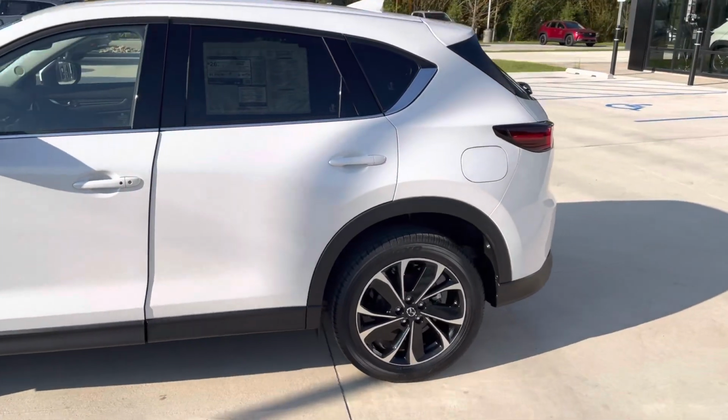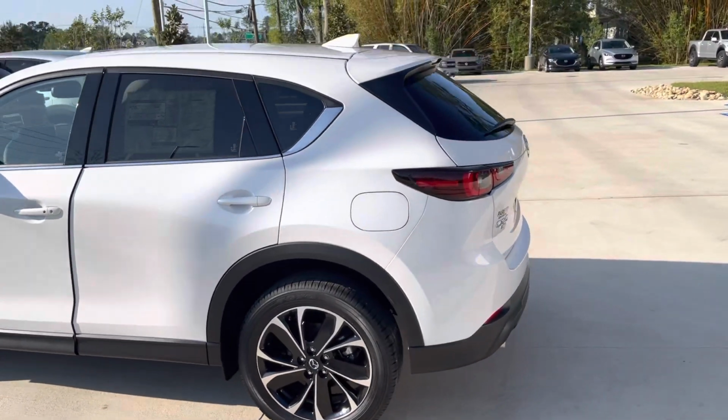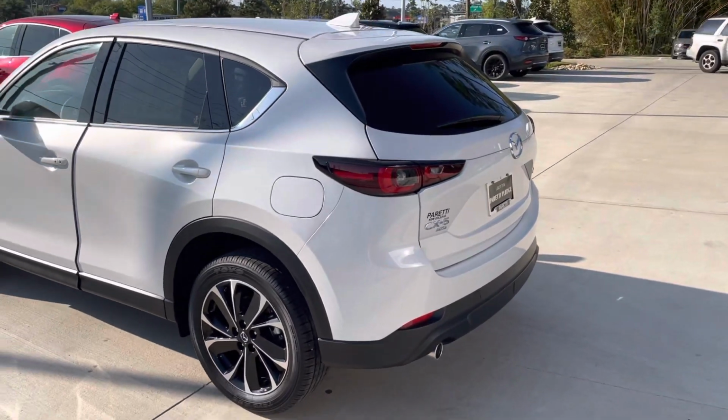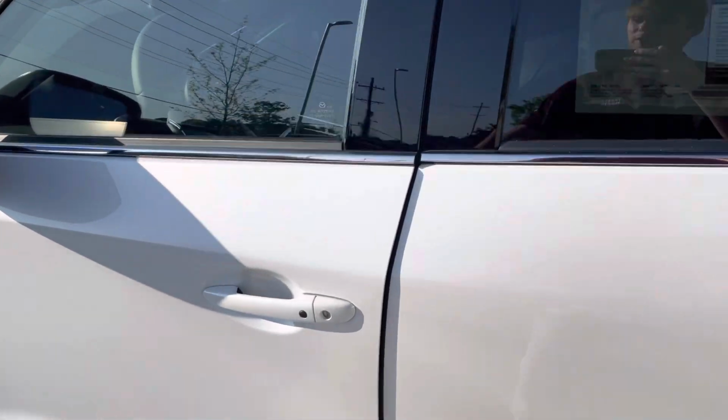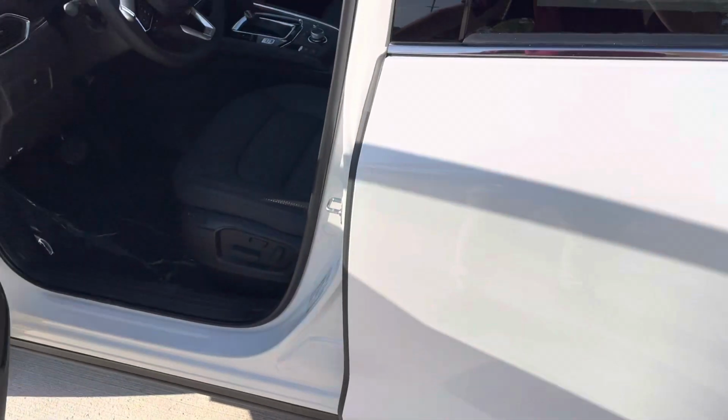The CX-50 being a little bit wider, you'll have a little bit more space in the back in the 50. The CX-5 also has enough space, and you'll get more features in this car. The only thing you'll really be missing out on is that power liftgate in the back.